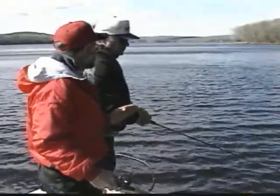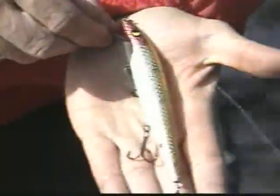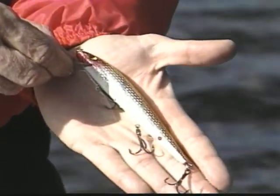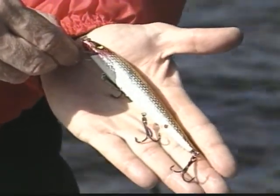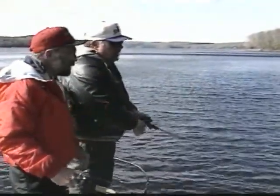The lure you're using today is a rogue. Is that what we call it? Right. Who's that made by? Smithwick. The Smithwick suspending rogue, which is a different bait. The suspending part is an important part. Let's talk about that. Tell us about that. Okay, what do you want out of that?